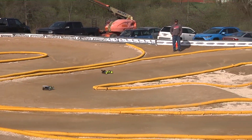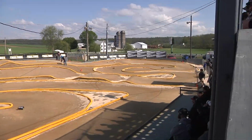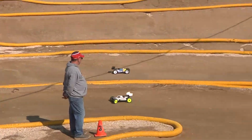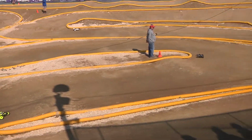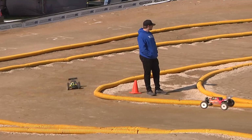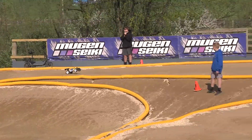I don't know about that. I couldn't really see you going in the viewfinder that good, but. Oh, Jason broke it. I was thinking that earlier. It's going to take one mistake. Sucks because Streffler had a fast car. So we're going out front.